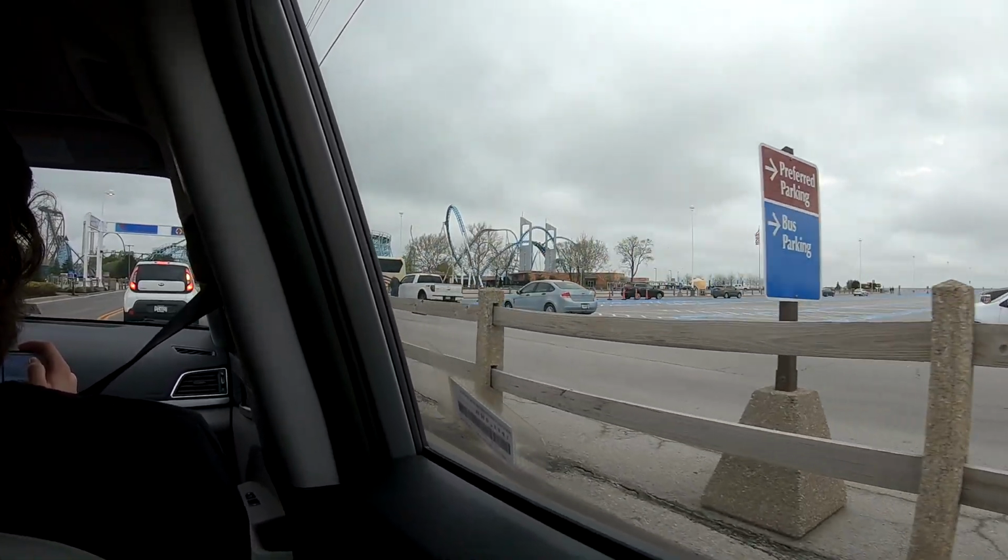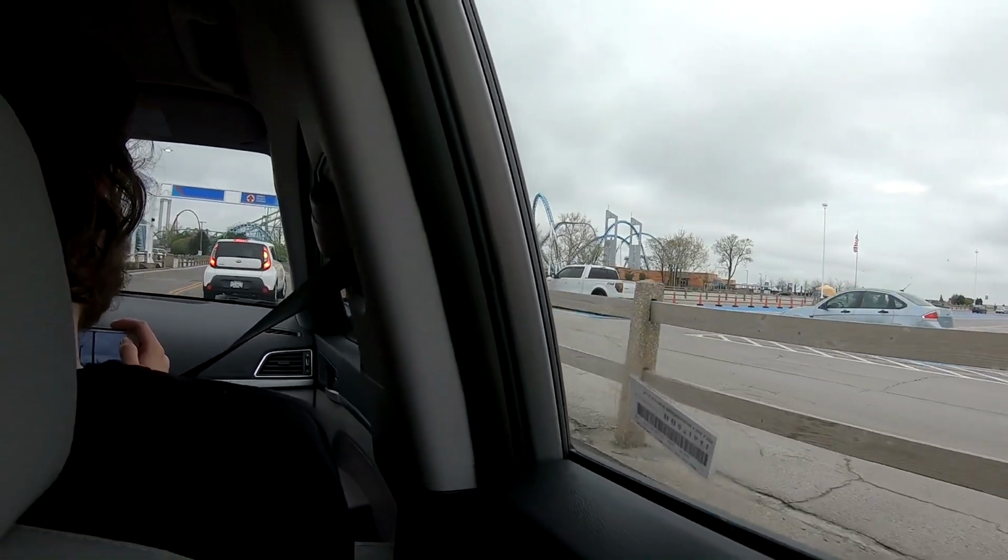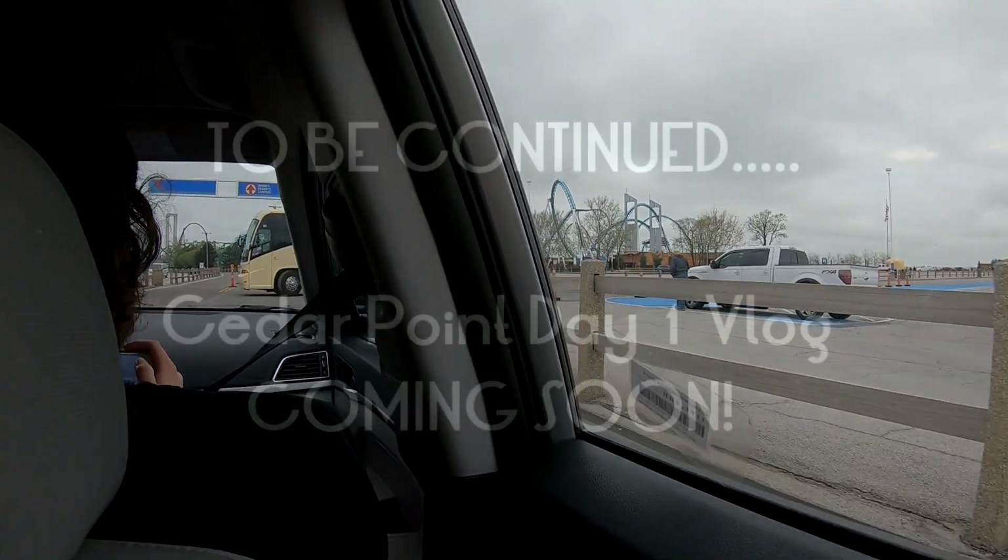Where are we parking? Anywhere? Anywhere, mate, I'd say. Should we just follow all of these? Yeah, just don't go in disabled.